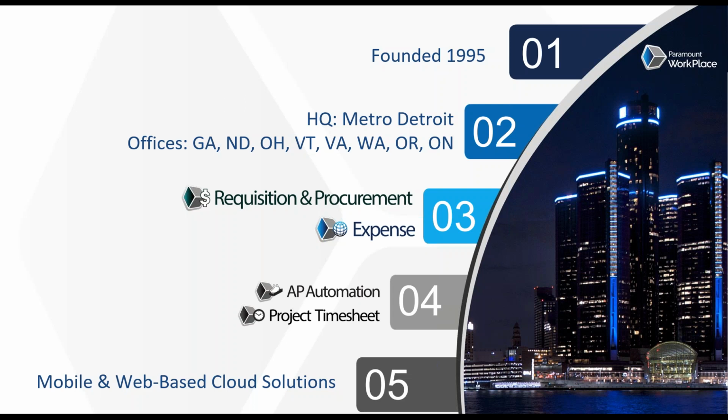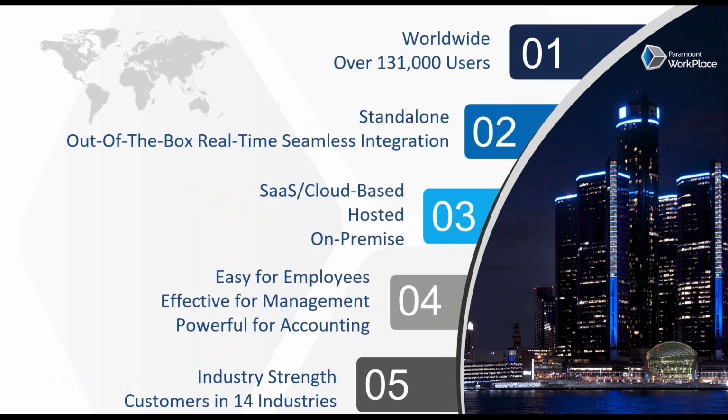We do business around the world through resellers and with customers, and we do offer more than just the requisition and procurement solutions, as you can see noted on this particular slide, but we can talk about those at another date and another time, as today we will focus on the mobile and web-based cloud solutions that we offer for requisition and procurement. We've got more than 131,000 users worldwide, as I mentioned.